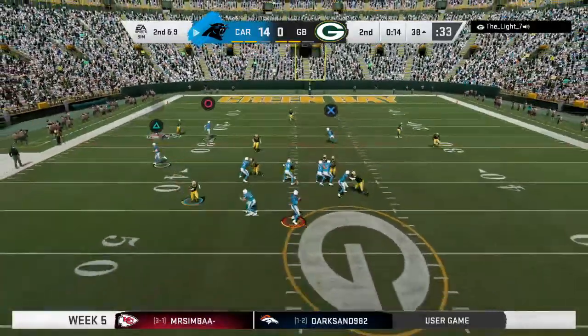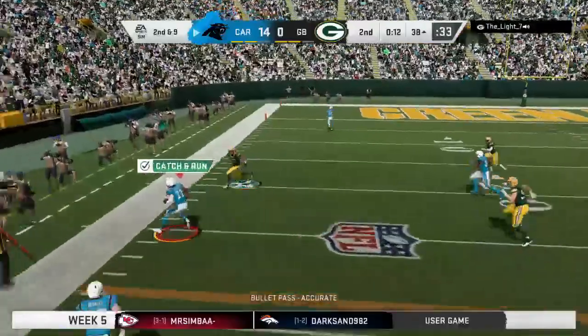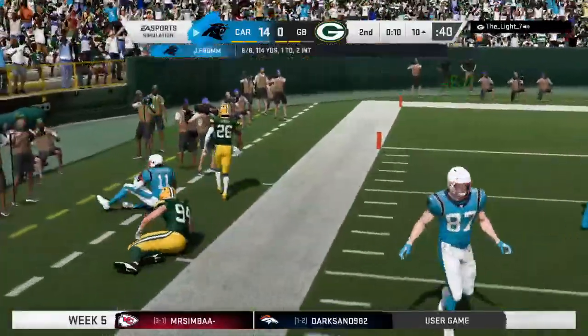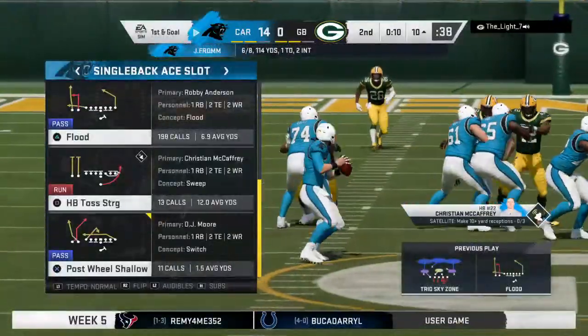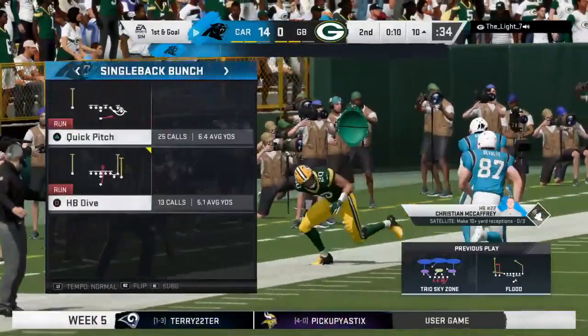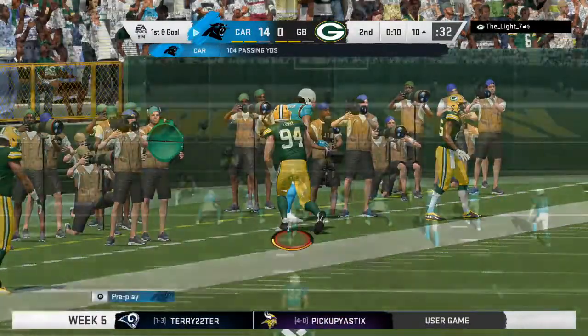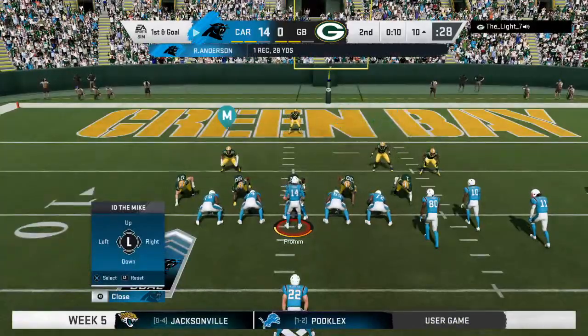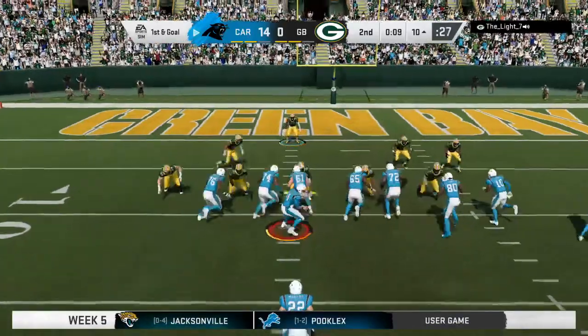Second and 9 now. Got his man, Robbie Anderson. The 2nd down pass. Here we go. Complete to Robbie Anderson. 1st and goal, Carolina. Here's 1st and goal, and gosh, points here, a chance maybe to put this thing away before halftime.